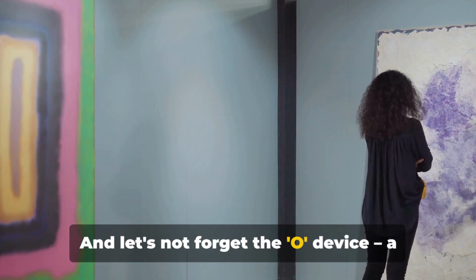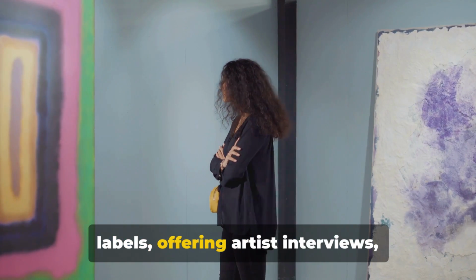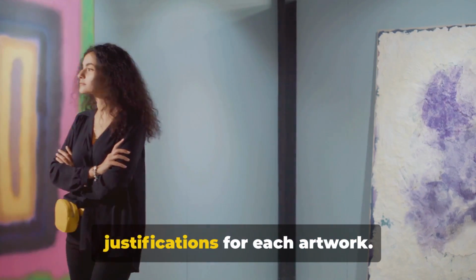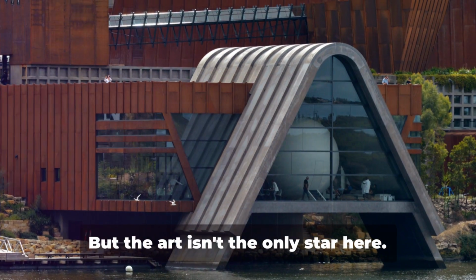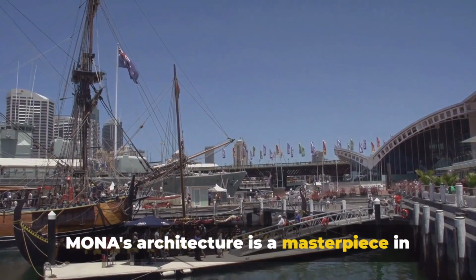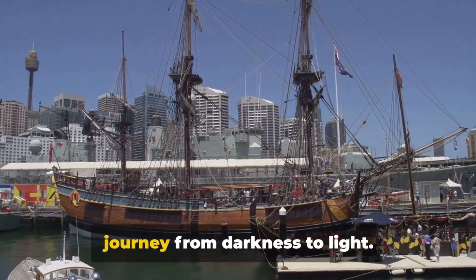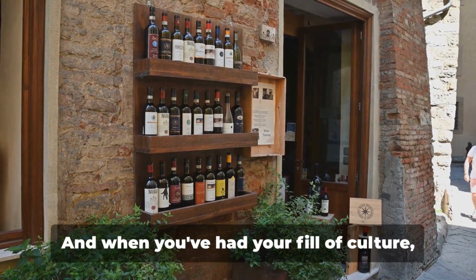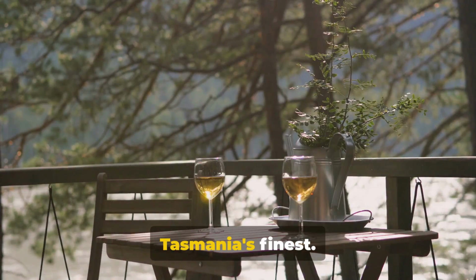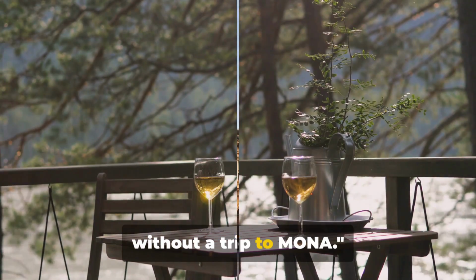And let's not forget the O device, a unique guide that replaces traditional labels, offering artist interviews, interpretive essays, and even curators' justifications for each artwork. But the art isn't the only star here. Mona's architecture is a masterpiece in itself, with its awe-inspiring subterranean design that takes you on a journey from darkness to light. And when you've had your fill of culture, retreat to the wine bar for a taste of Tasmania's finest. Truly, a visit to Hobart isn't complete without a trip to Mona.